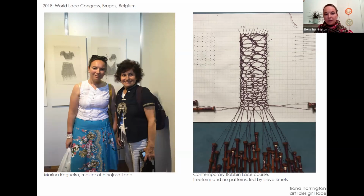So in 2018, the World Lace Congress took place in Bruges in Belgium, and I decided to attend. And I took a course in contemporary bobbin lace. And if you look at the screen on the right, that is one of the samples that I made during this course. So this particular course was focusing on not following any particular pattern with bobbin lace, but crisscrossing the threads back and forth, not using a lot of pins, and then structuring the threads in different ways so that the structures change each and every time.